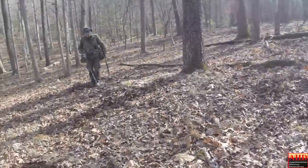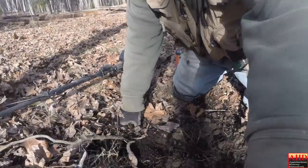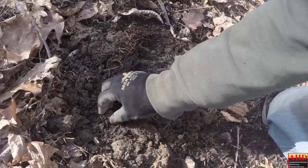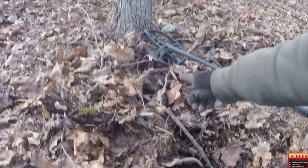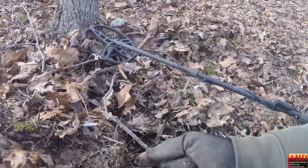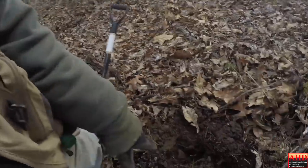So the chig left me something. You didn't get them all. All right. I have another button. Right there. It is another button. And I found that other button right up there. So you can see I filled that hole in. But that's my second button. All right, that's great. I was pulling that button out of the ground there.